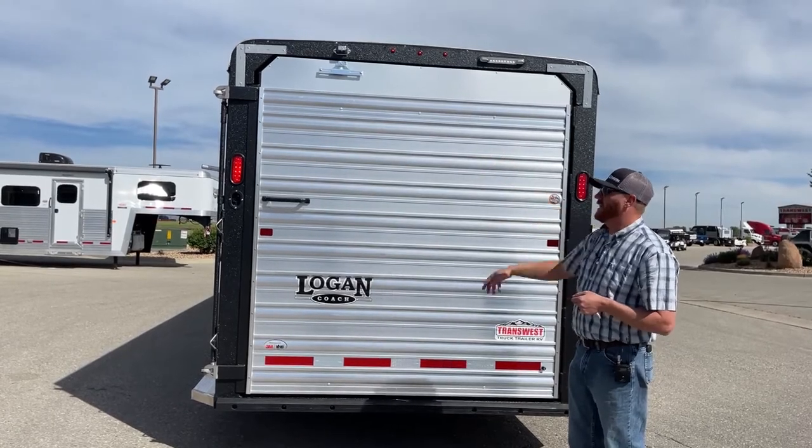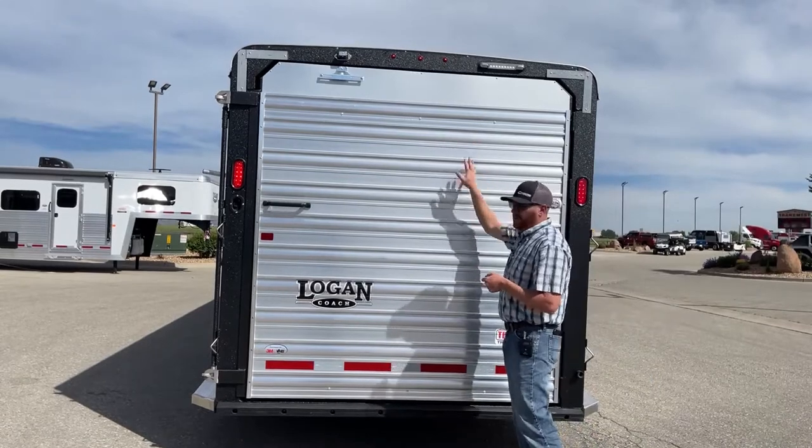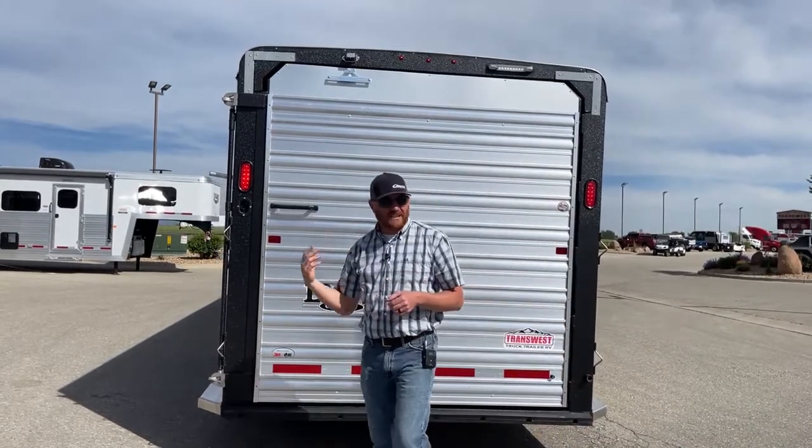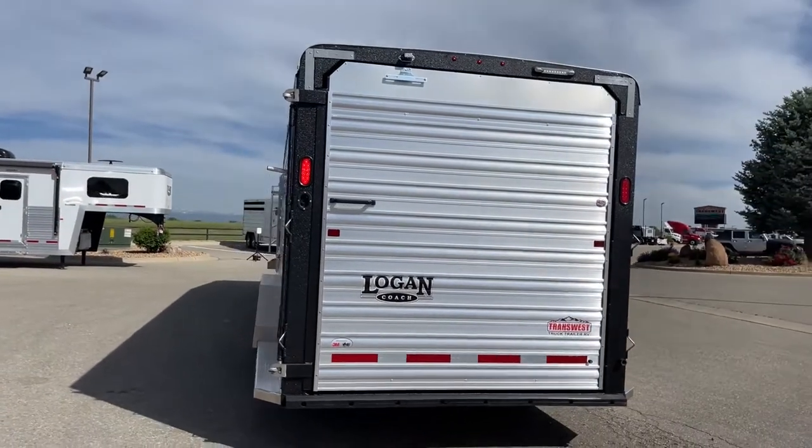So we like to go ahead and do no air gaps. This one here we did with no air gaps. With the aluminum, you can do an air gap with the plexiglass like we added on this trailer. But as far as that's concerned, that's why we optioned that trailer this way.